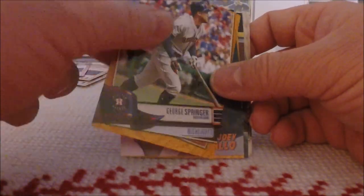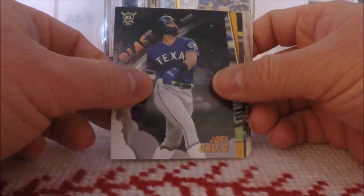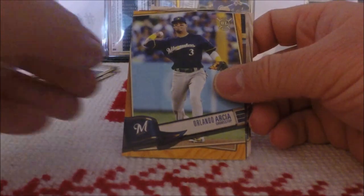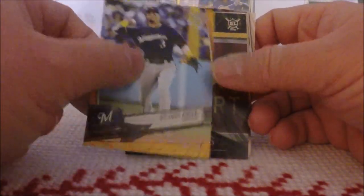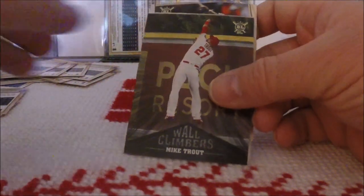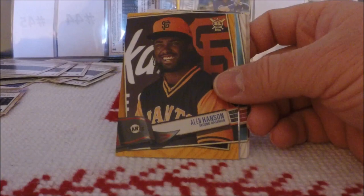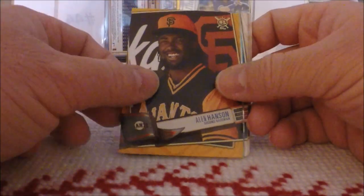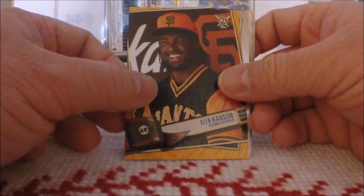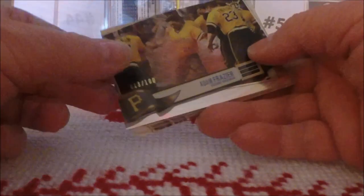Topps Gold insert of George Springer. A blast off of Joey Gallo. Orlando Arcia, gold, and I should say that's a parallel, not an insert. Wall Climbers of Mike Trout. Again, oh, I see something shiny. Alan Hansen, gold. And we have a numbered card.